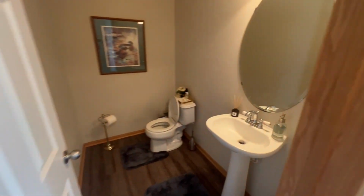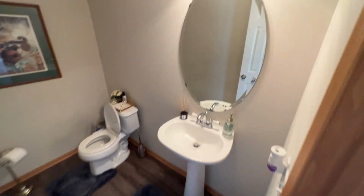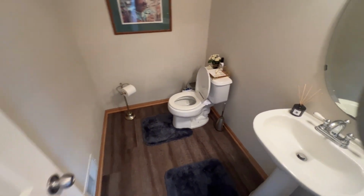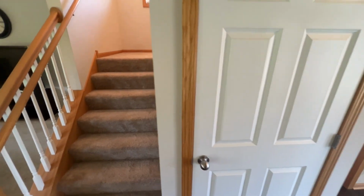Okay, and then we'll check out our powder bath on the main level for your guests. So nice pedestal sink, got oval mirror, and then clean toilet. Good size half bathroom, pretty spacious. Right, this is going to take us to our basement. We'll cover that at the very end.